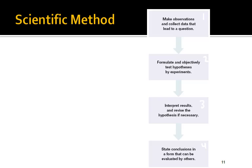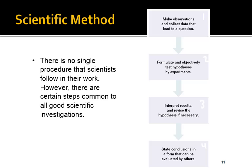So, as we think about our operations at CERN, we see that, and we'll continue to explore that. There's no single procedure. A scientist doesn't show up to work and say, okay, I'm going to do step 3 today. It's very fluid, but all scientific research follows this basic pattern.